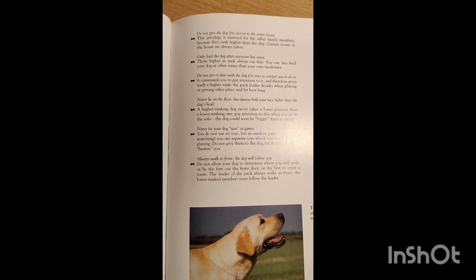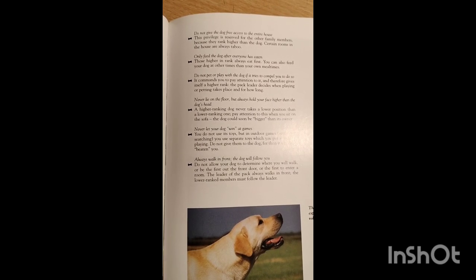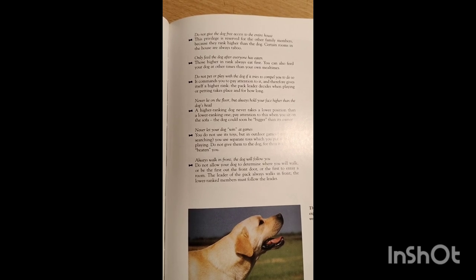A higher ranking dog never takes a lower position than a lower ranking one. Pay attention to this when you sit on the sofa. The dog could soon be bigger than its owner.